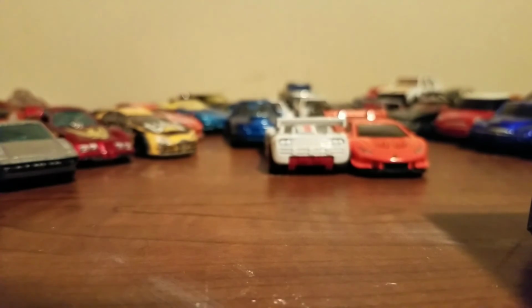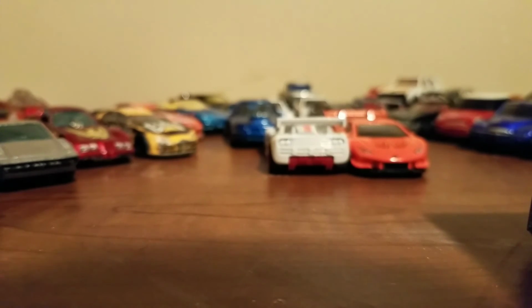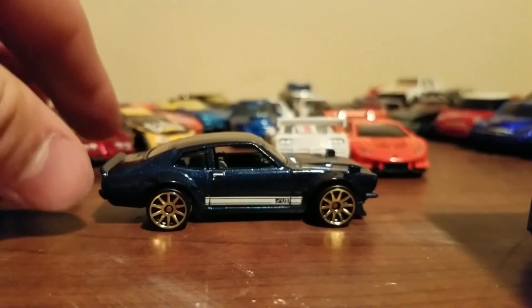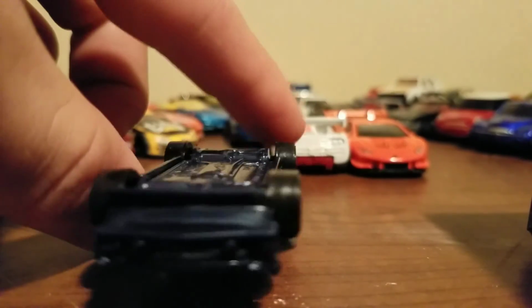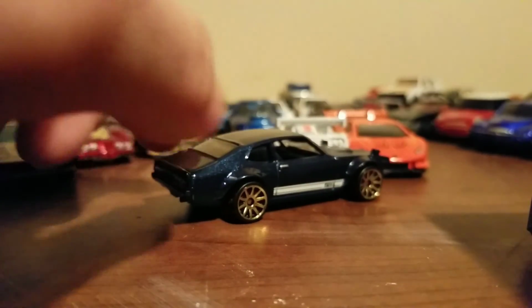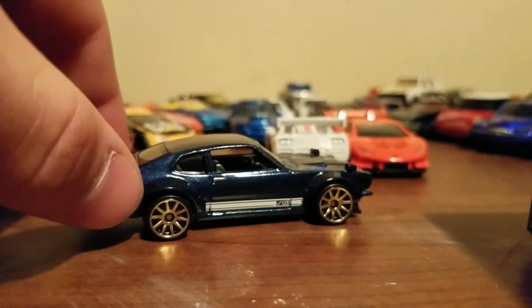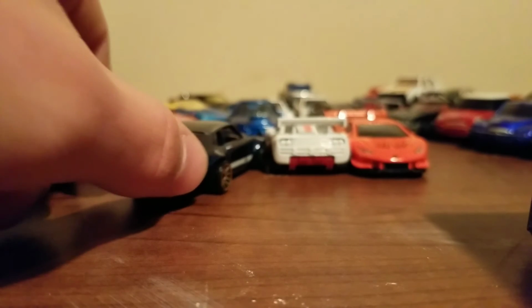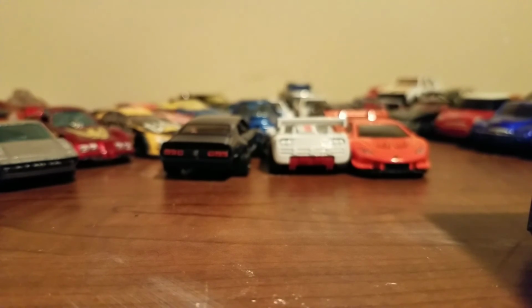Now this car. This is a custom wide body Ford Maverick dark blue. Now they have a white one of this. They have a white one, but I got the dark blue one. Dark blue, I like darker cars. You know, I like bright cars, they're okay, but darker cars, they're nice.